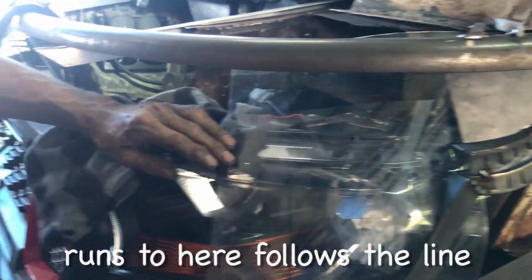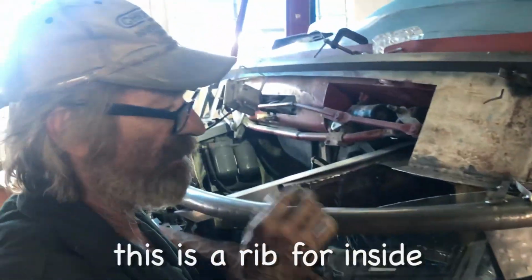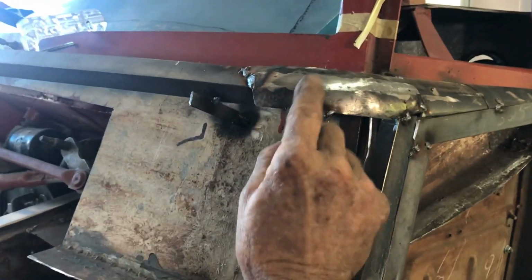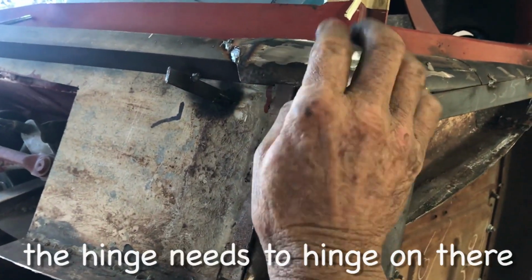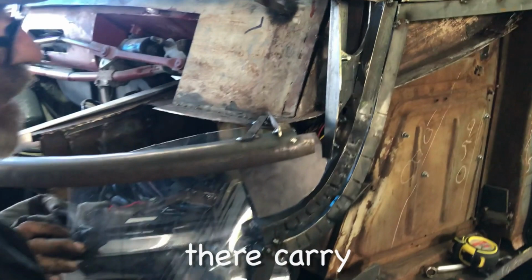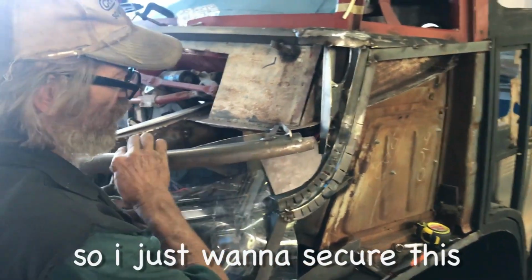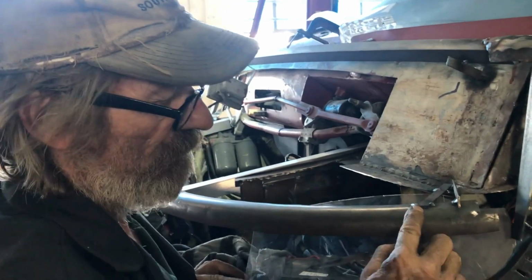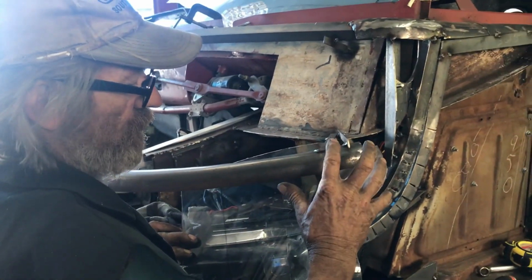Run through here, follow the line. This is a rib for inside, that's the hinge. This is the top one. So the hinge needs to hinge on there, carry. So I just want to secure this rib properly to there, so it's solid.